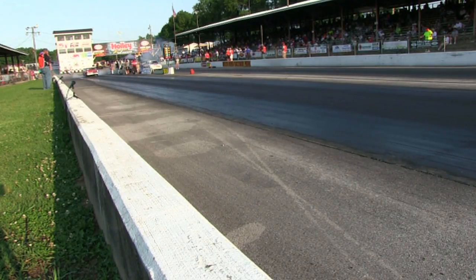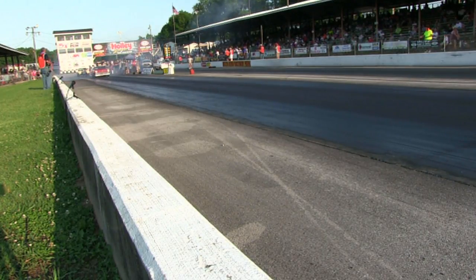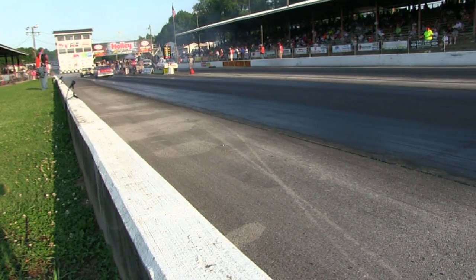Semifinal round for Hot Rod. Two Fords. $750 to win, Nostalgia Super Stock and Gas Eliminator. Back to the lanes, please.